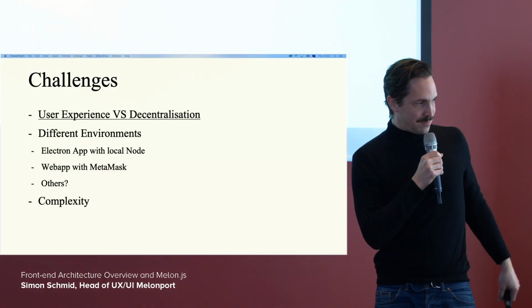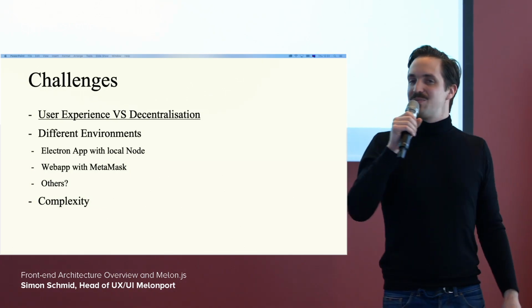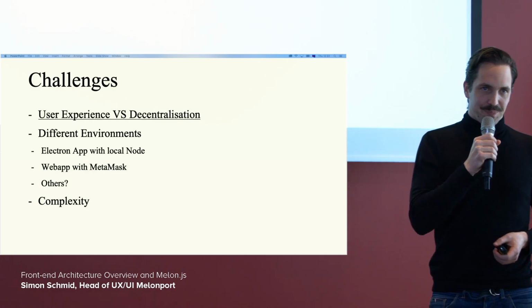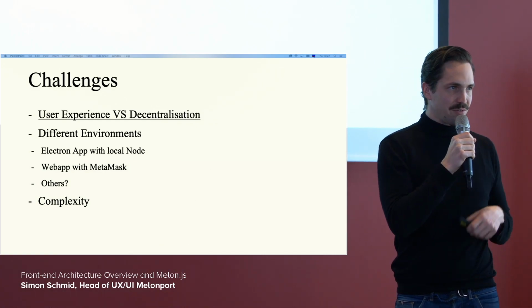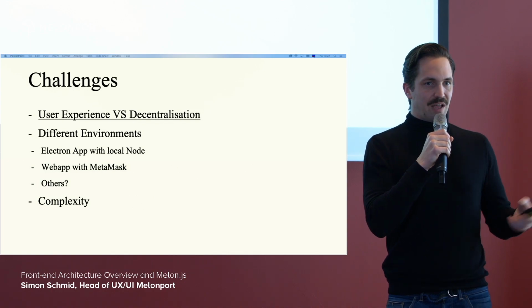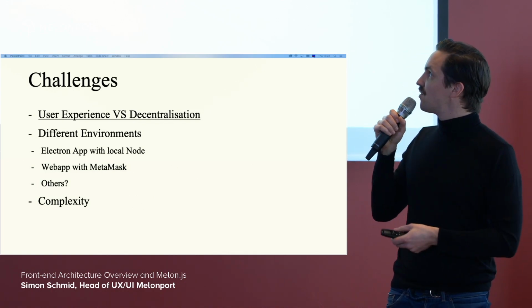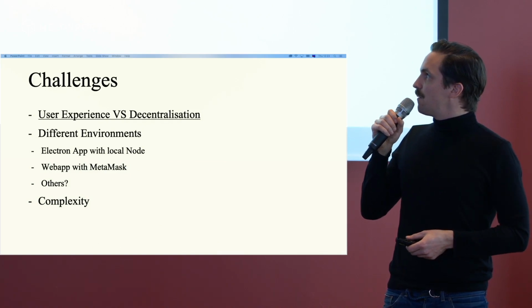So we have the problem. Everybody talks about this, like user experience versus decentralization. So we say, okay, if you want to have a decentralized system, you cannot have great user experience because people are used to this fast response. So that's why these centralized order book exchanges are still more liquid than the decentralized ones, and so on. And that's also a challenge that we see.